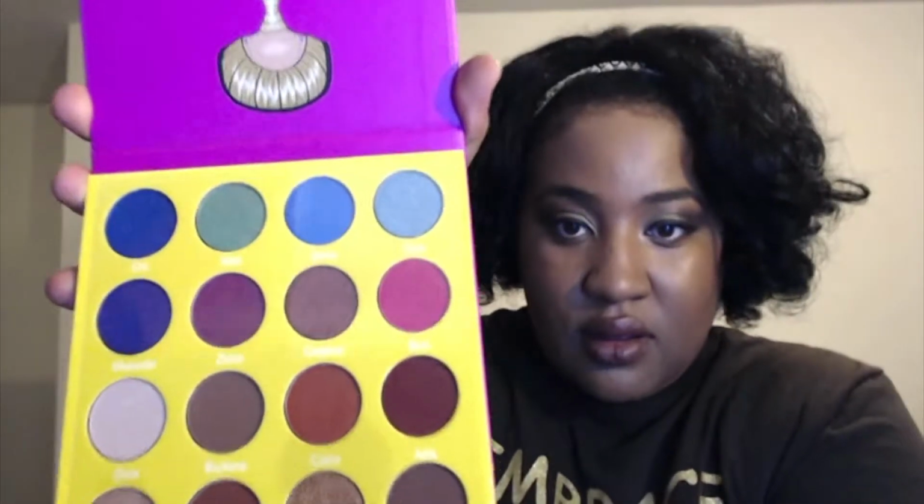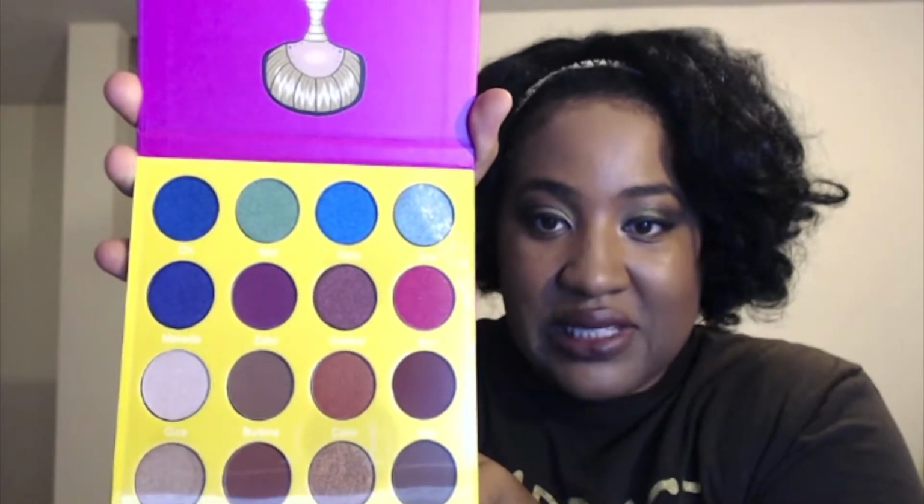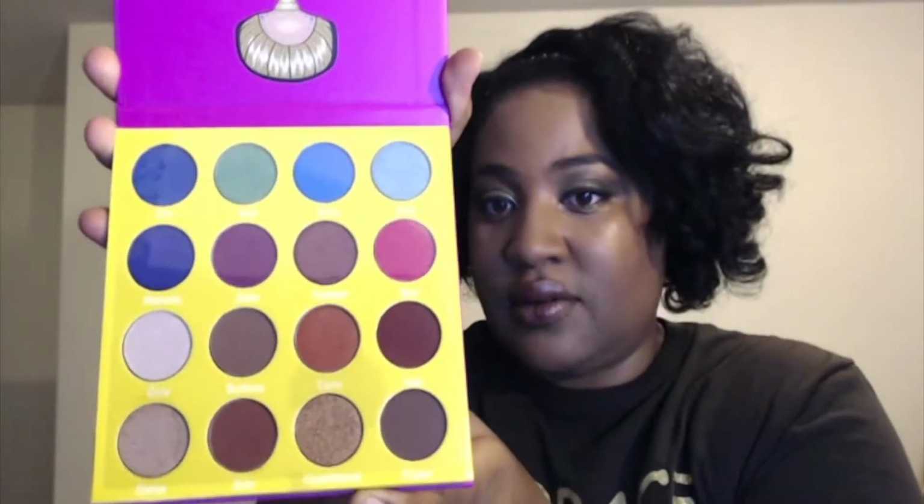Another palette I picked this one up from Ulta. Ulta actually sells Juvia's Place products now. And this is the Masquerade Mini palette. So that's what it looks like. And I really like these colors. A lot of really bright, vibrant pinks and blues and purples.